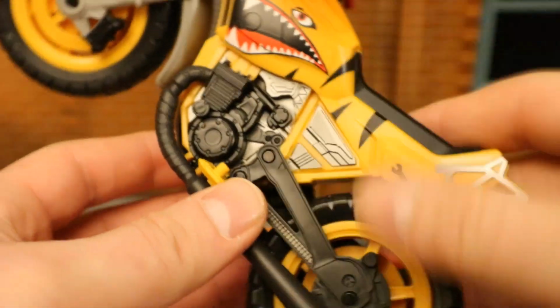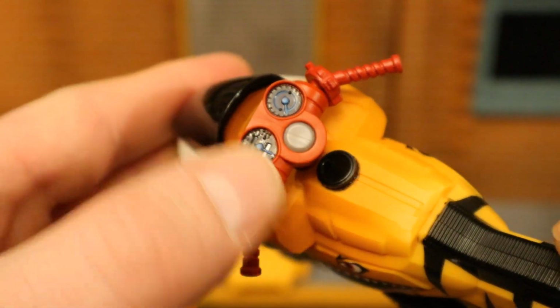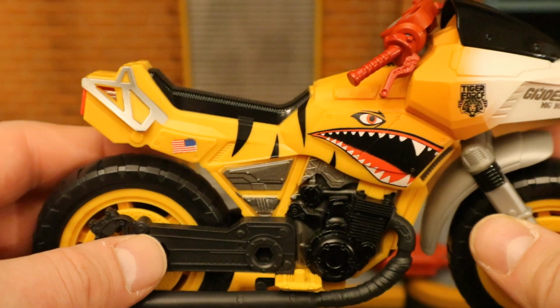The engine detailing all looks pretty nice. Bike itself looks good. Handlebars, speedometer, etc. I'd say overall it's definitely a win, although it has a very unique tiger stripe look to it.